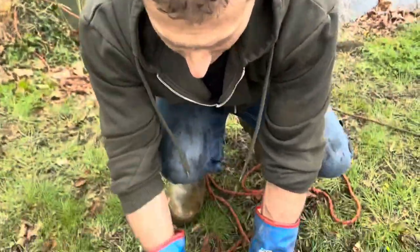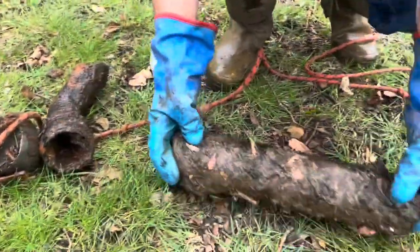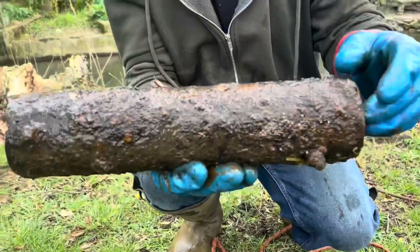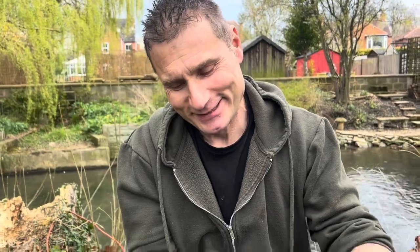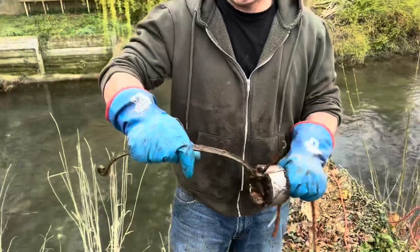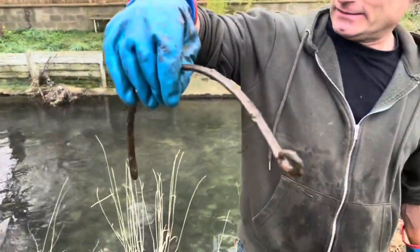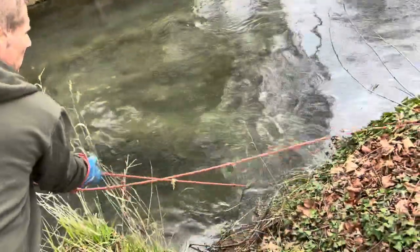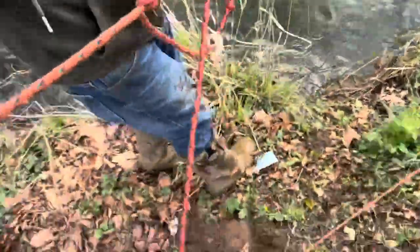Okay, I found this little lot. It looks like pipes. I think that's a drain spout. And this big pipe. Camera lady wants me to make her a sausage dog out of this. She's easily pleased. I've just found the handle of an old bucket. Have you? We've got a bag.